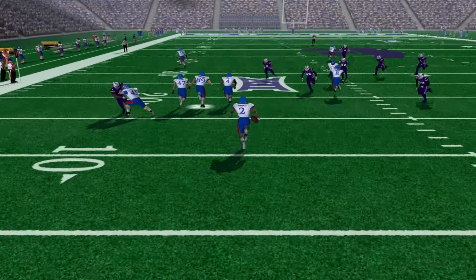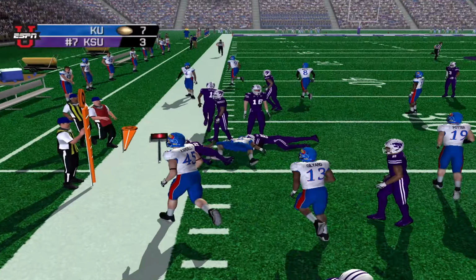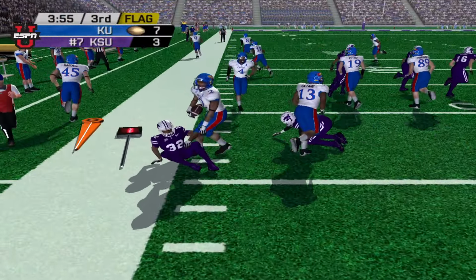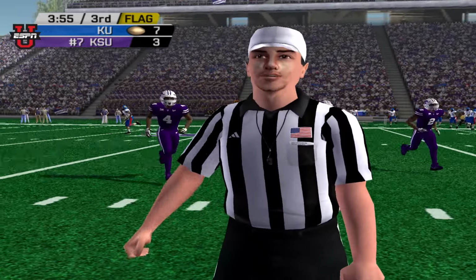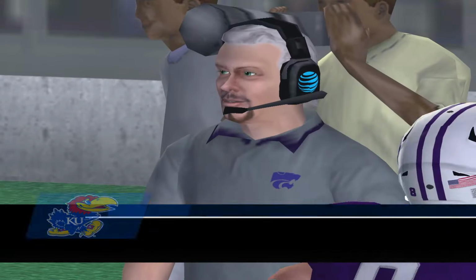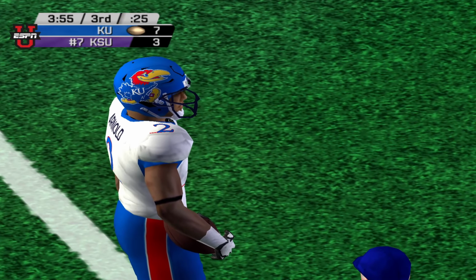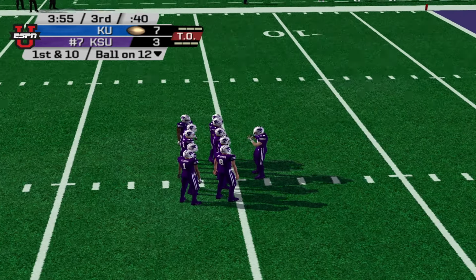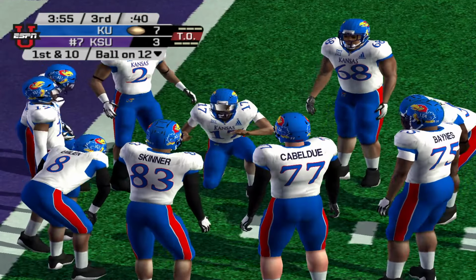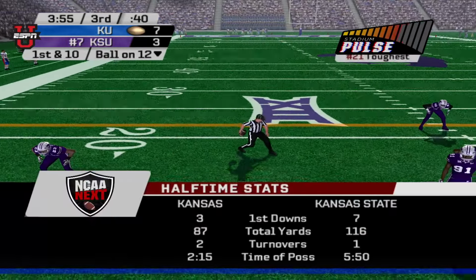Arnold fields it in the end zone. A little juke. Flag down, and I'm not sure when it was thrown. Let's find out. Clipping on the receiving team. That one's going to put him way back. You just can't block a player from behind like that, or it's going to cost you. They'll go to work at the 12.